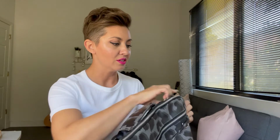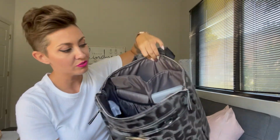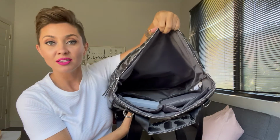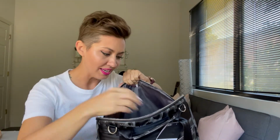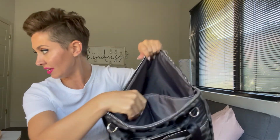Let's go ahead and take a look at the inside. This bag looks very similar on the inside to the fold-over tote from 12Little. Here it is this way. You have a little bit less organization on the inside in some ways. In others, it feels like the same amount. Let's go over it. So one thing that's kind of cool is you have a tech pocket right here. Let me grab my iPad Pro.